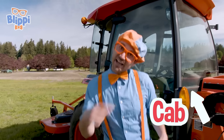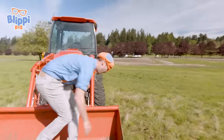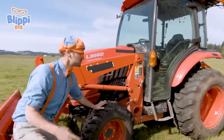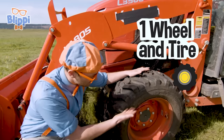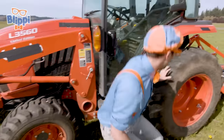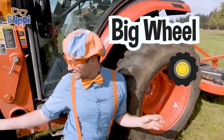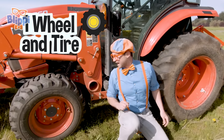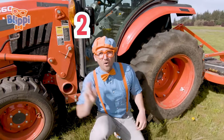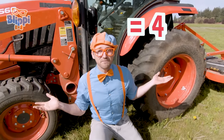Here, go on to the other side. Let's go. Hey, this tractor has one big wheel and tire. Whoa, look at this over here. Now this is a big wheel and tire. Hey, did you notice? It has one wheel and tire, two wheel and tires, and the other side has two more. So that means 2 + 2 = 4.